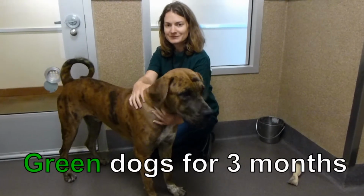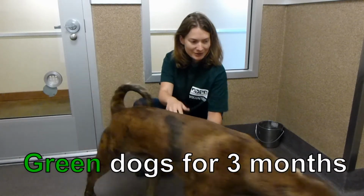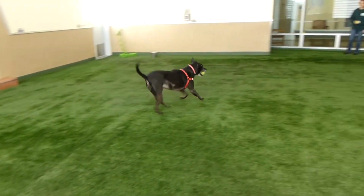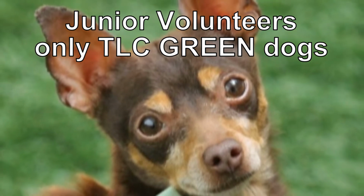We have all new TLCers start with green dogs, and after 3 months they can request to train to work with yellow dogs. In an additional 3 months you can request to work with purple dogs. The exception to this is junior volunteers, who must stick with the green dogs until they turn 18.